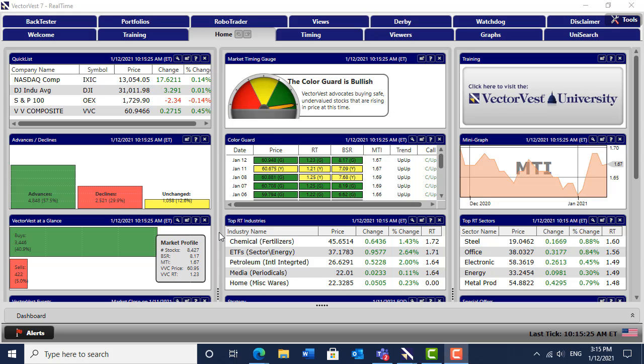Markets in a strong mood again today, as you can see from VectorVest US. The US market has been running now for 45 minutes, with advances pretty much twice that of the declines. And as you can see, once more, all the measures of the trend on VectorVest are strongly up.